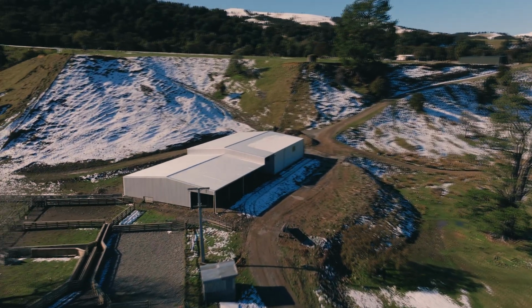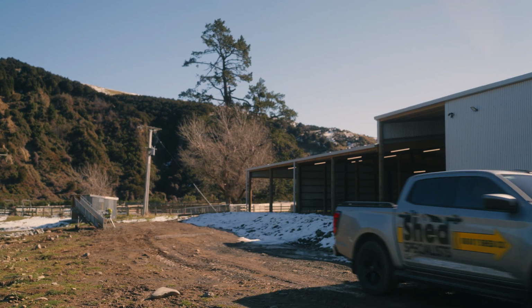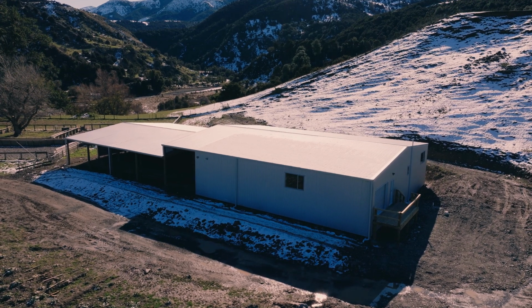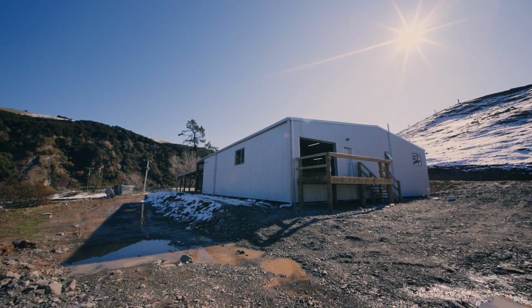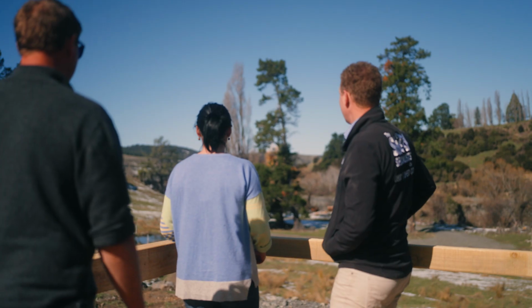It's been a great process working with the Shed Specialist Co. They've been very professional and great communicators, dealing with all the consents and insurance claim that we had to go through to get the shed across the line. Yeah, well, it's built into the side of a hill, which was a wee bit challenging, and it was pretty wet underfoot, so we had a wee bit of an issue getting around the foundations, but that was never a problem with the Shed Specialist Co.